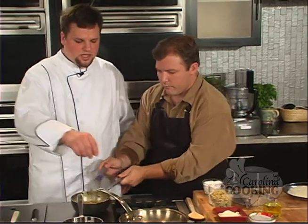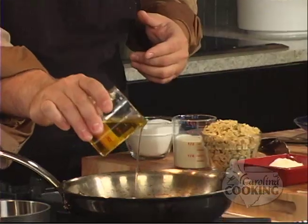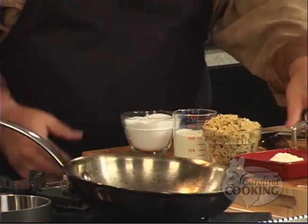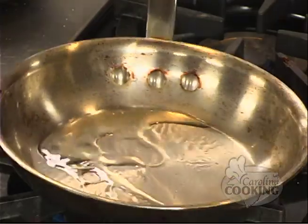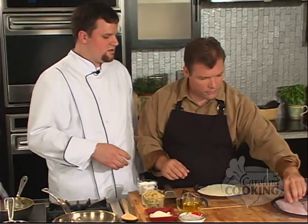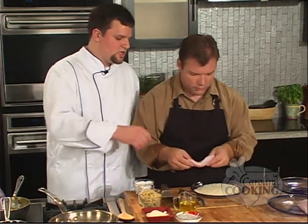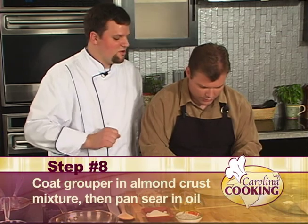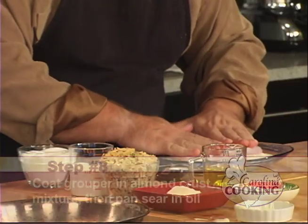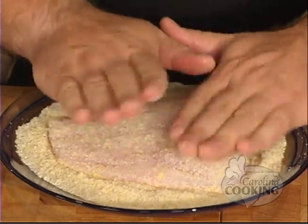Now we've got our pan nice and hot for our grouper. You're going to add a little bit of oil. And that's good there. Do we need to actually put anything on this grouper? Absolutely. We've got the almond crust here that we worked so hard on. You're going to grab your grouper and just dredge it in your almond crust. Just lightly place it in the crust, then turn it over and allow the other side to get coated, and that's perfect.